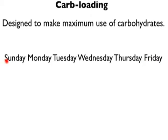What they would do, on the Sunday, they would go for a very long run, about 20 miles. Obviously, running 20 miles would deplete a lot of the energy from the athlete. Monday and Tuesday, they will eat a low carbohydrate diet, which is mainly made up of a lot of protein. This will then starve the body of carbohydrate. So when it comes to Wednesday and Thursday, the body will make sure when they have a high carbohydrate diet, it will store all the necessary carbohydrates. Therefore, for the performance on Friday, they'll have excess carbohydrates and none of it will be wasted.